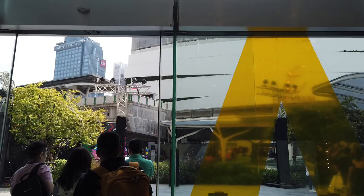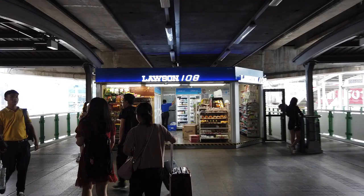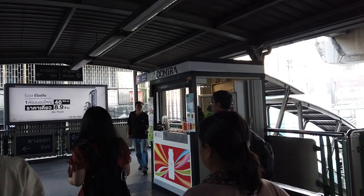Okay, hi everyone. So Daryl here. I'm actually at Tong Lo BTS station, and I'm going to walk to the Strand. The Strand Tong Lo is located very, very close to Tong Lo BTS station.